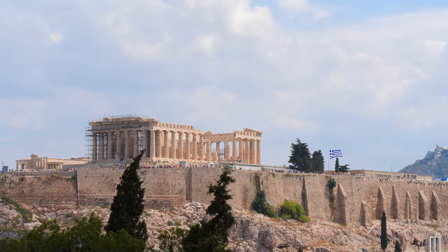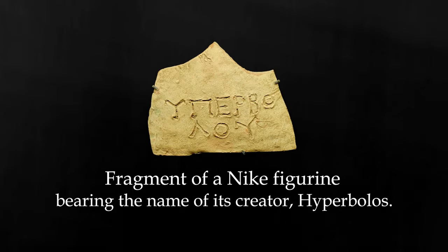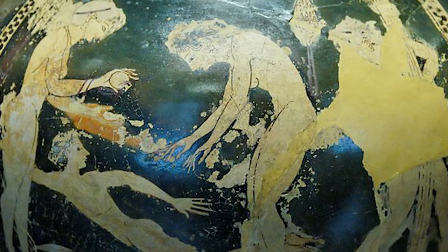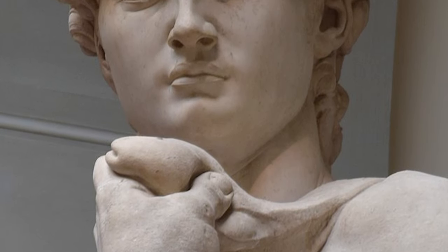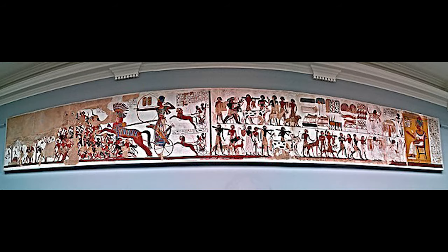Some later pieces of Greek art were occasionally signed by their creators, which is probably something you wouldn't have seen with the traditional Egyptian works, given that they weren't usually being made just for art's sake. Greek style is commonly associated with anatomy and the celebration of the human figure. It's from the Greek style that a lot of Renaissance artists like Michelangelo would take influence when crafting things like the Statue of David.